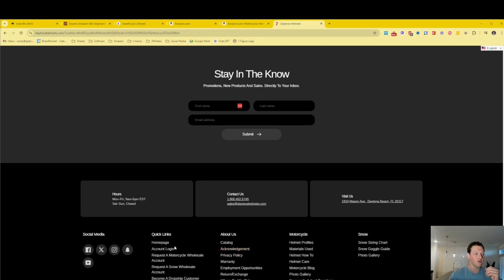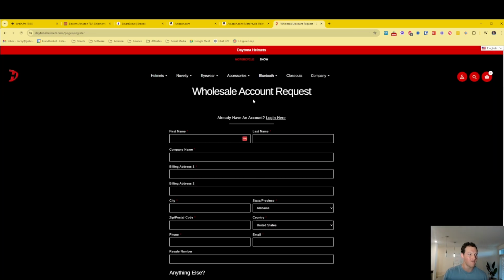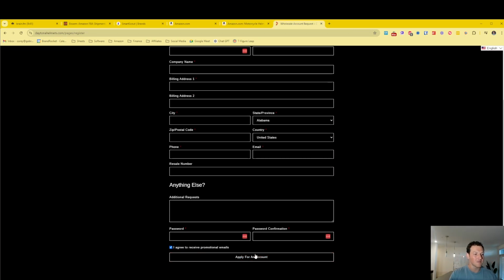If not, we're just going to go with the contact tab. So right here, I'm seeing request a motorcycle wholesale account, request a snow wholesale account, become a dropship customer. So really, we are going to want a motorcycle wholesale account because this looks like a motorcycle helmet, right? This is the product we're looking for. So what we could do next is fill out this form and submit it and apply for a wholesale account with this brand.